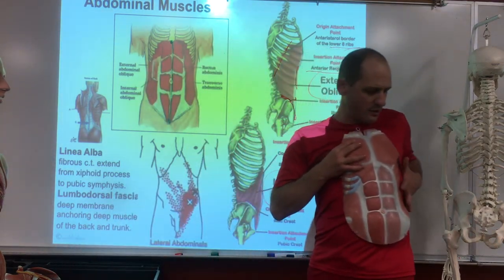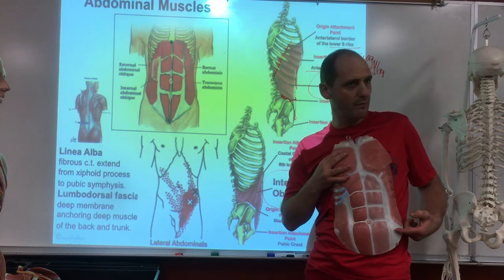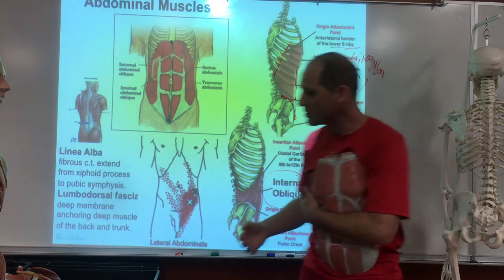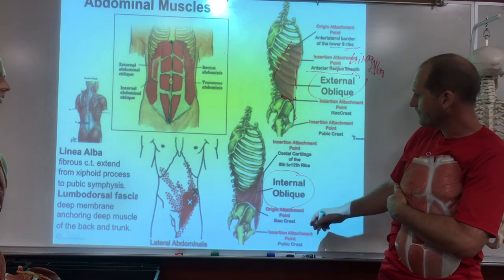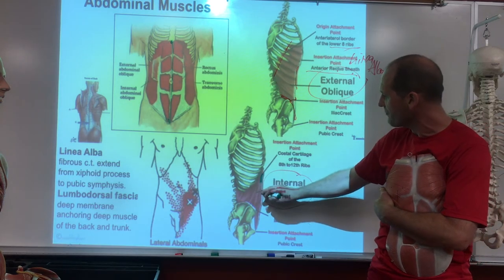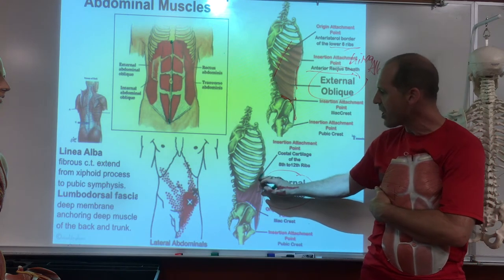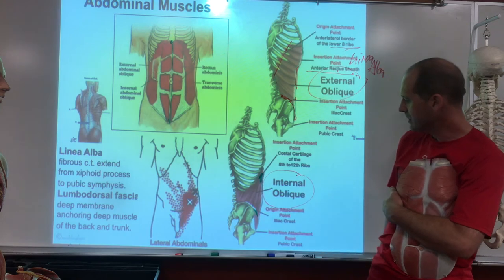It's actually on this side, you can see that coming in right there. External oblique. And the internal oblique is almost going in the opposite direction. So it's more attached in the front. I mean, it says your costal cartilage and the 12 ribs, but it's more in the front of it, not in the back of it. And then we have more the front of the crest.